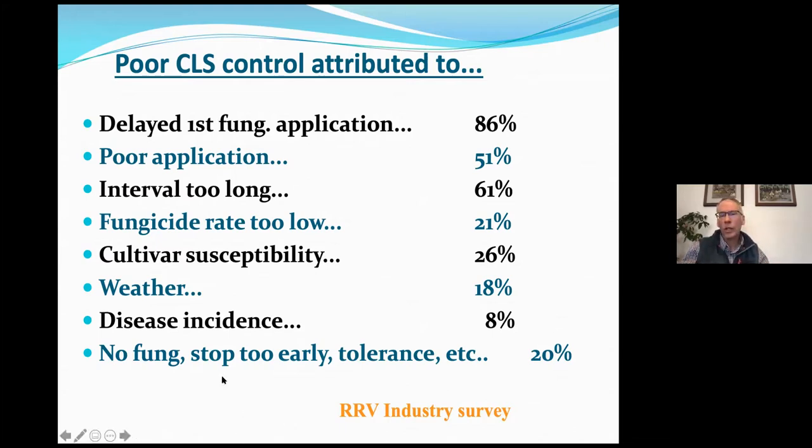And this is actually, and I'll cover this at the end of the talk, directing some of our research. I have a new graduate student. She's actually from a beet farm in Michigan. And we're looking at some of these issues of fungicide timing and also efficacy, using more gallonage and things like that.